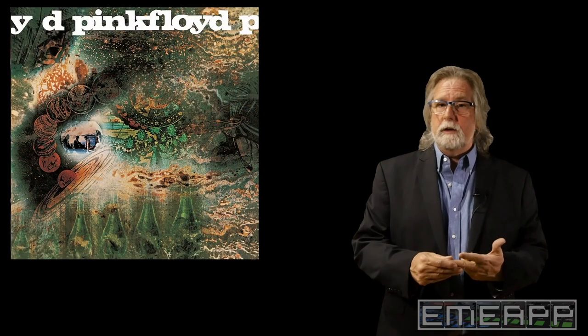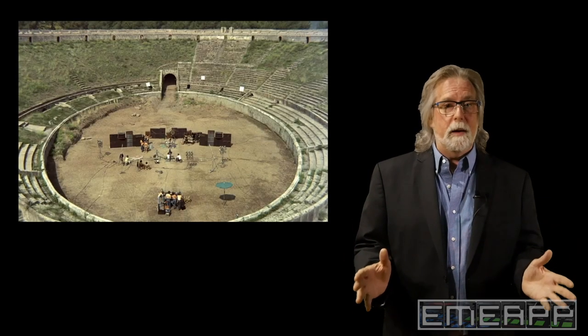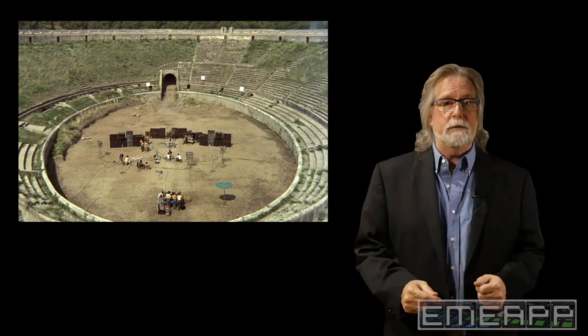The focus for today is on the early part of Wright's career with Pink Floyd. This includes the albums The Piper at the Gates of Dawn, A Saucerful of Secrets, Ummagumma, Meddle, and Obscured by Clouds. This era of Pink Floyd culminates in the production of their live performance film, Live at Pompeii, released back in 1972.